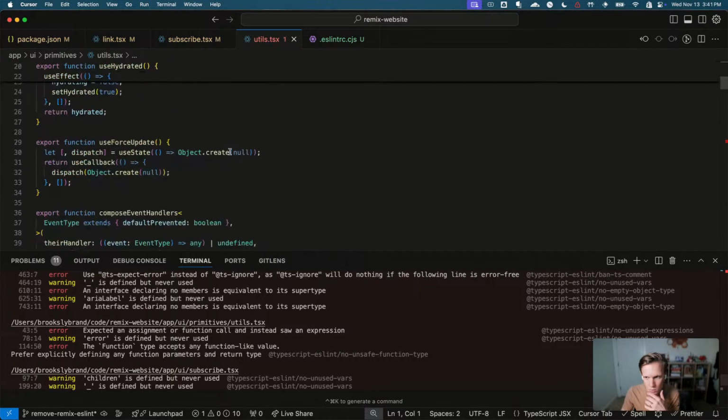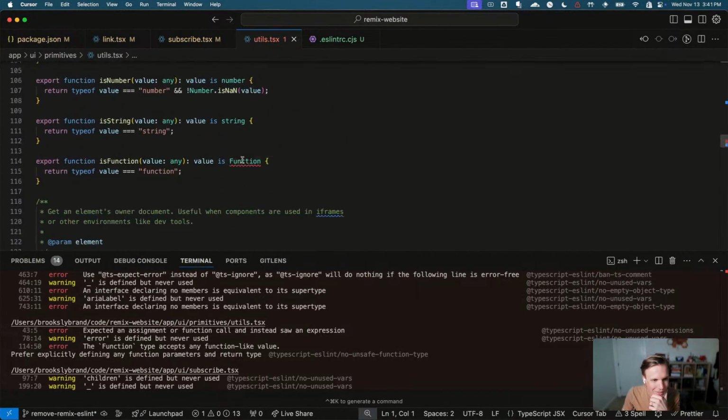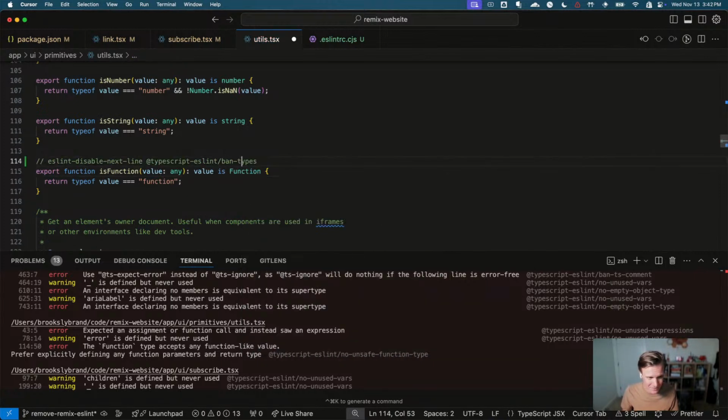Wow, this is like so dumb. Just removing this ESLint stuff. Like, what is this? Don't use function. Man, this is so fun. It is fun to inherit people's stuff. What do I do? What do you want me to do? Disable it? I don't care. This is probably whatever. Ref hell, yeah.